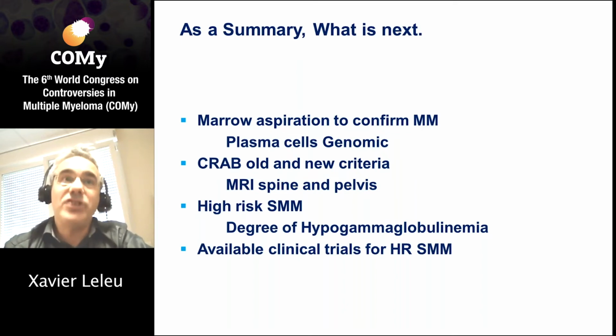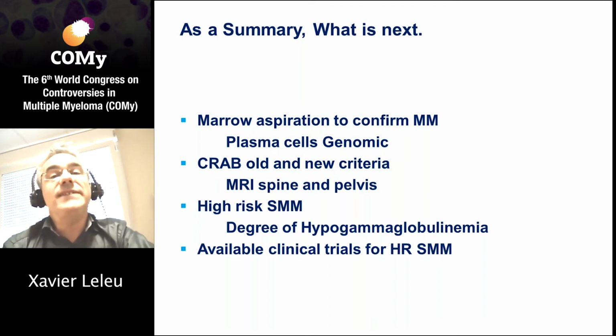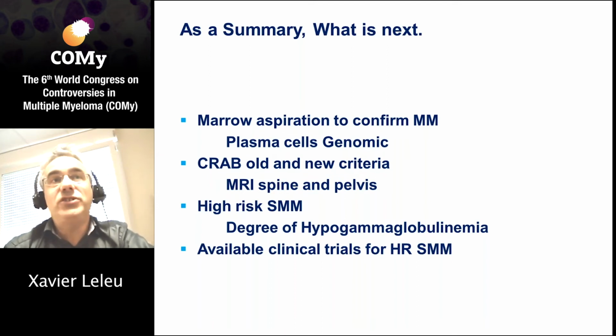But is this patient high-risk smoldering, and therefore requires maybe more than a once a year visit, and even more than twice a year, potentially 3 or 4 visits, or if a patient is not visiting you, a lab test should be performed? I believe that is the case for that patient. So we should monitor that patient slightly more carefully, but I don't think here we should discuss much whether or not that patient requires treatment.